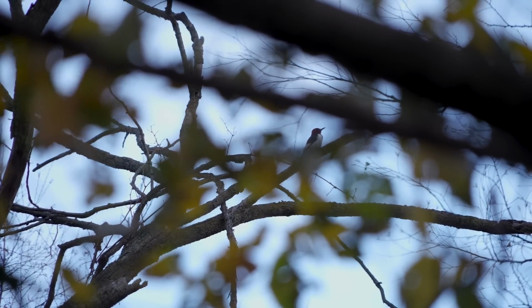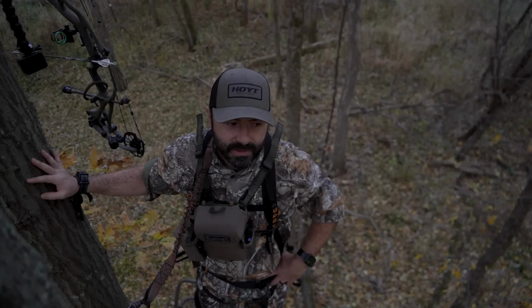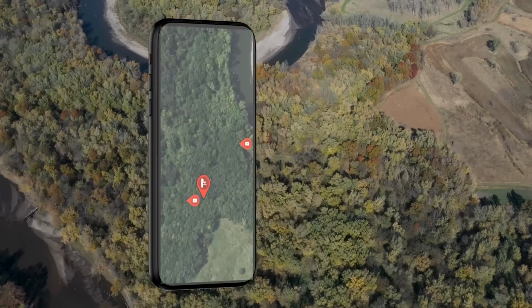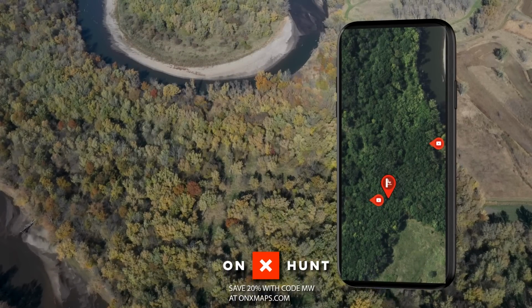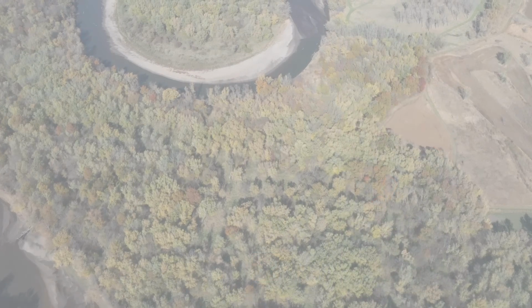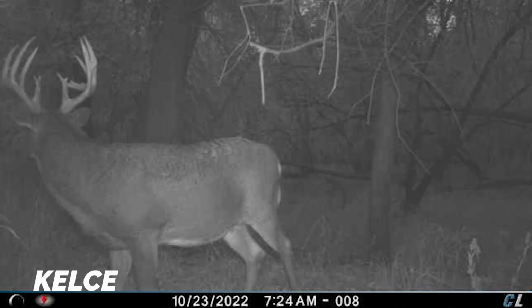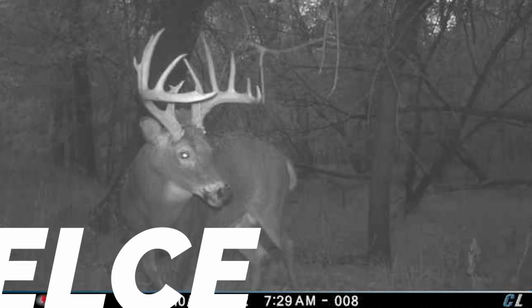It's still really warm. It's like 70 degrees this morning. And we have a southeast wind, so we're just blowing it back up the slough here. We had pictures of Kelce yesterday morning back on a scrape around 7:30, on a camera that we hung 2 days ago. That scrape's there every year. It's a big active scrape.